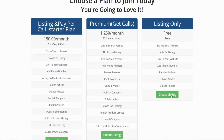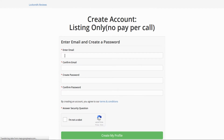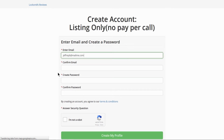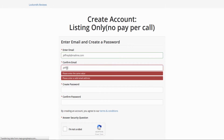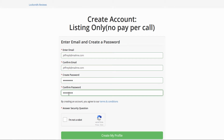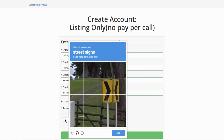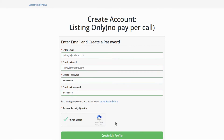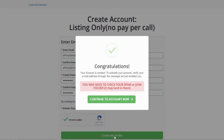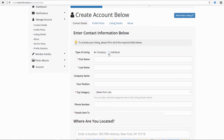Click Create Listing. Fill in the form and enter your desired password. Once you finish and click Create My Profile, your account is created. Fill in the required fields to activate your listing.